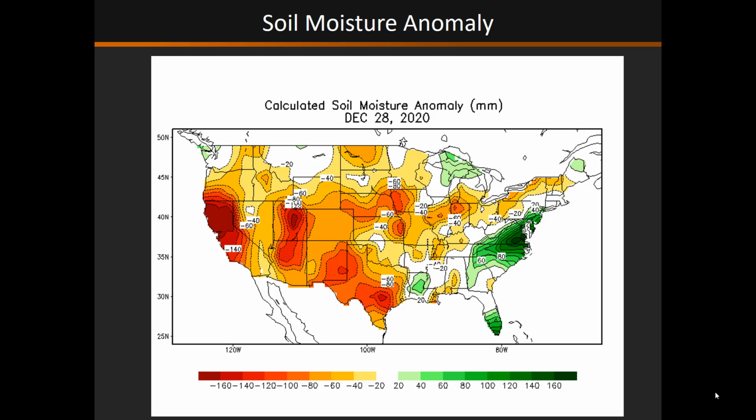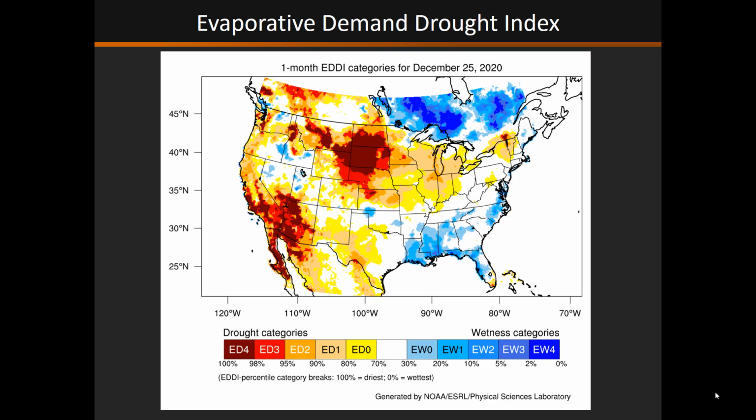Following with the lack of precipitation, you can also see that the soil moisture anomalies show very dry conditions. The EDDI, or the Evaporative Demand Drought Index, is another way of looking at short-term drought. This is the 1 month EDDI categories, and again, the southern part of the Great Basin is really standing out with how dry things are down there. Further north, where we have seen a little more precipitation, you can see that those areas are not falling into the drought category.